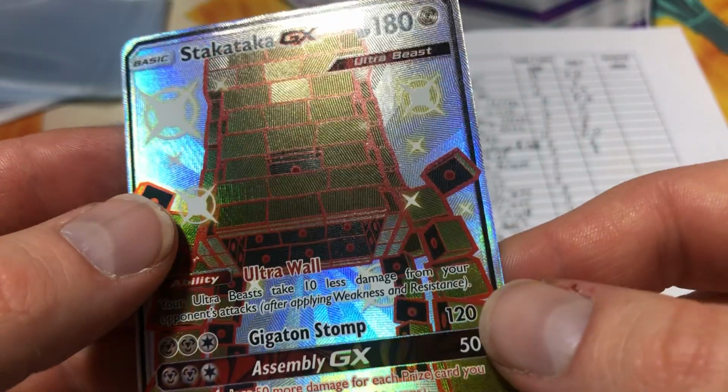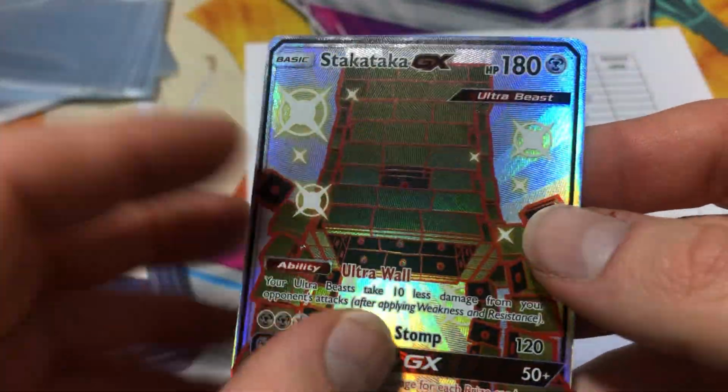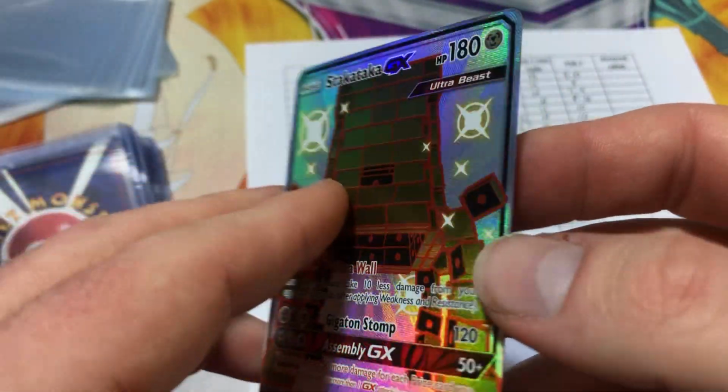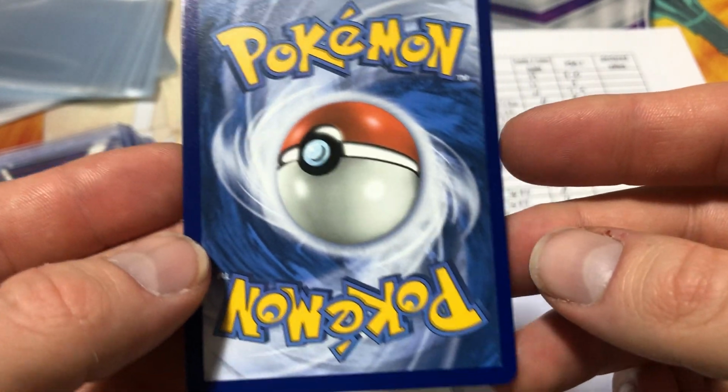Everything looks fine. There's no misplaced roller marks. Now I have a hard time grading these newer cards in terms of all the extra stuff they added to them. Obviously the centering's perfect. The border's pretty much even all the way across. On the back, fairly the same. Really clean cut. This should be a 10 easy.